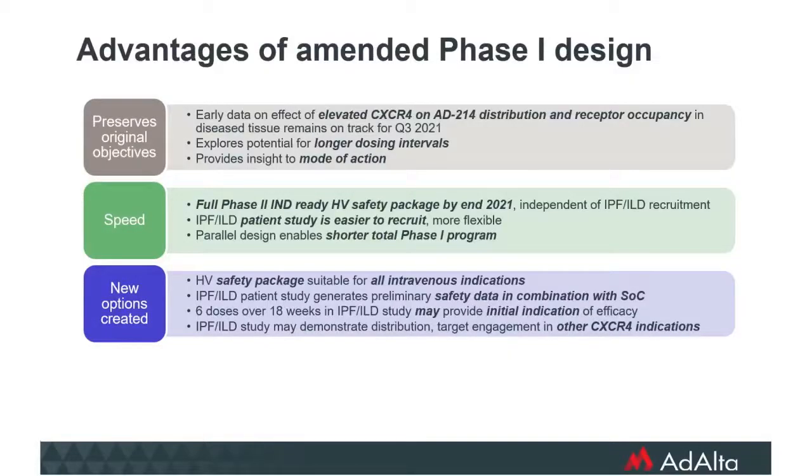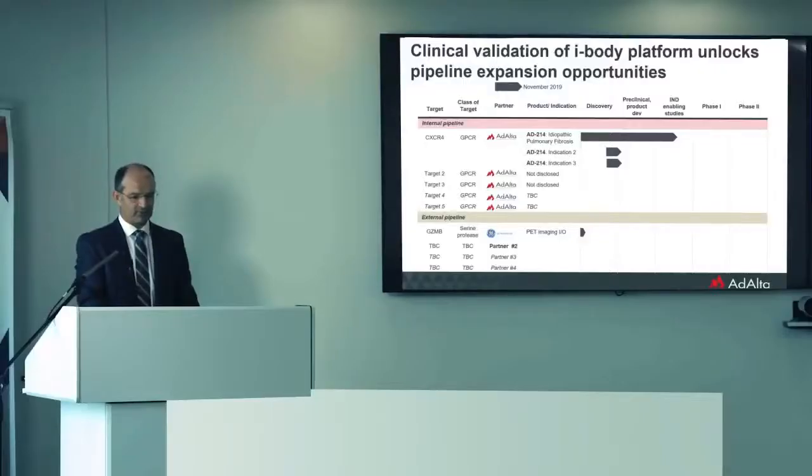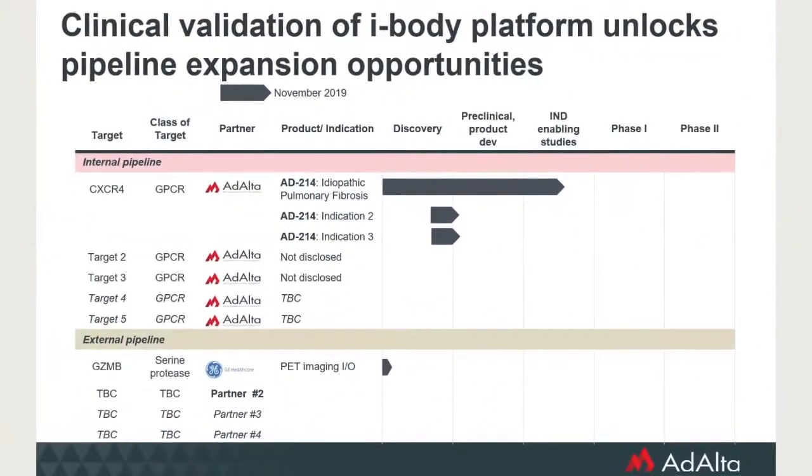So those three benefits of the new program are all achieved with no material impact on our overall cost of the study, nor in our 2021 cash requirements. So this initial clinical validation of AD214 is really setting us up for the next stage of accelerating the expansion of our pipeline of assets derived from our iBody platform. And this slide is really designed to illustrate both the progress we've made to date and the momentum we're building to a more rapid acceleration over the coming years.